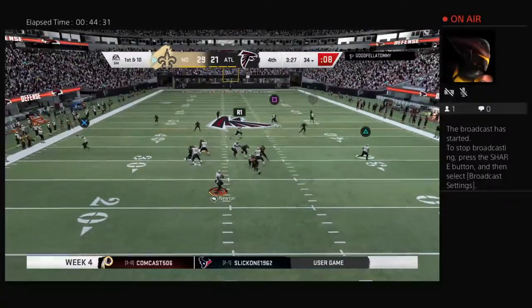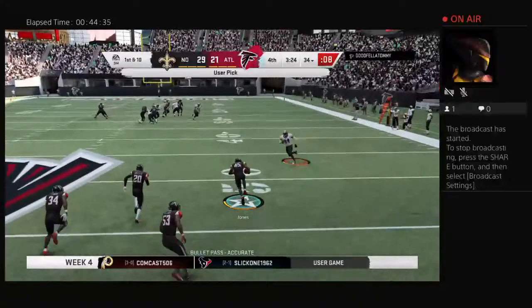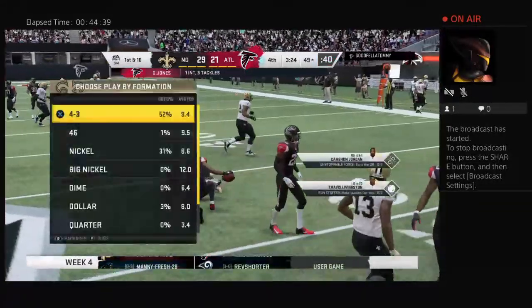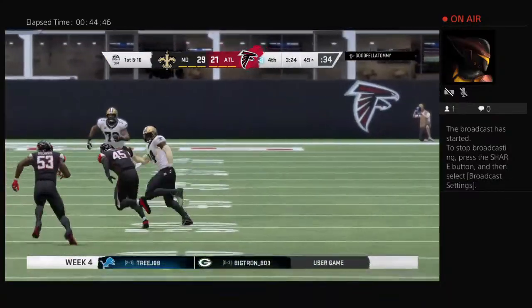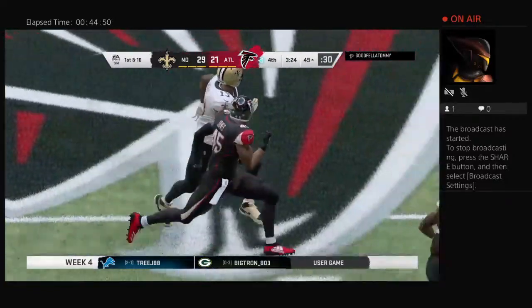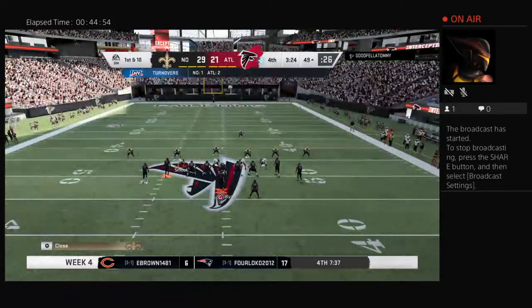Newton on 1st down. And look at this. They get the turnover they needed. It's intercepted. Picked off by Deion Jones, the linebacker. And he's just across midfield and down at the 49-yard line. The Falcons take over 1st at the 49-yard line.